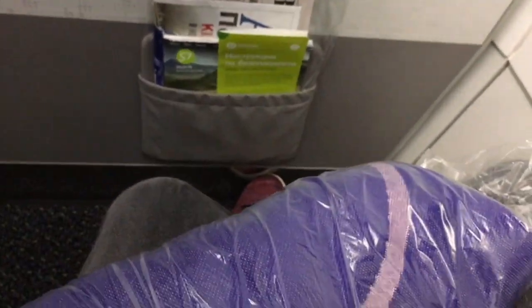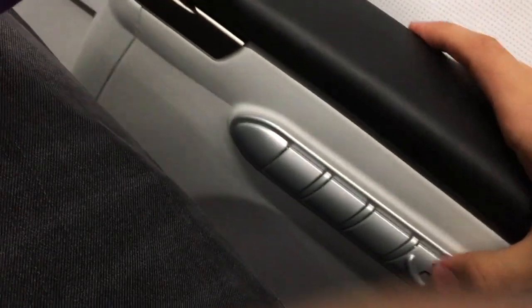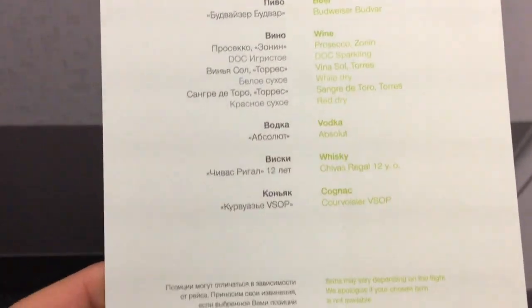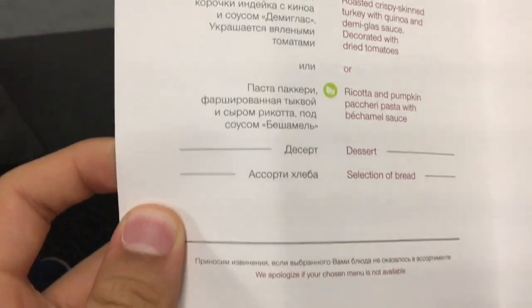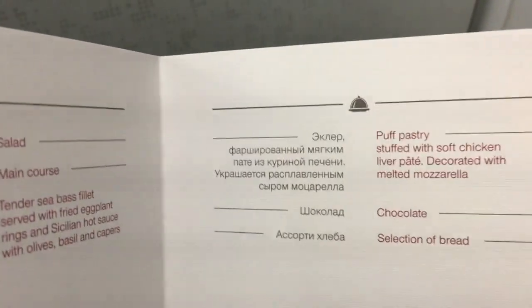They give out a blanket. A purple pillow. It's pretty comfortable. And that is how you recline the seats. Shortly before departure, we were handed out bar cards and menus. And that's what the bar card had. Pretty wide variety, if you ask me. And for dinner tonight, we had three options: the fish, the turkey, and the pasta. And for the morning, we had puff pastry.